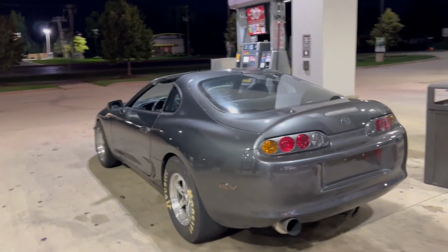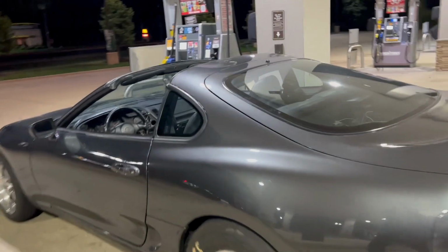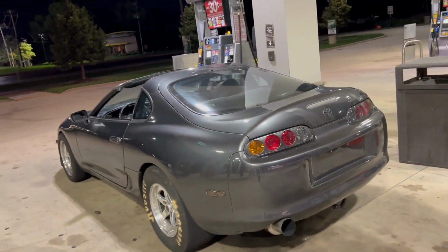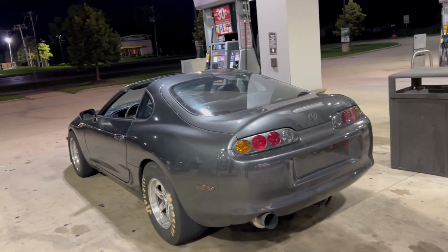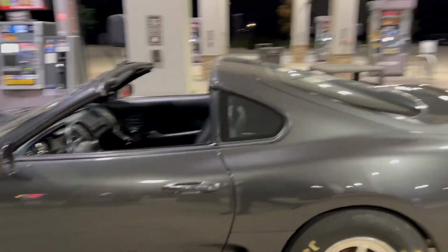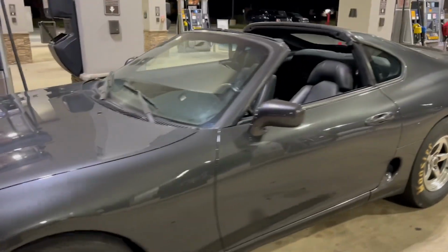The original color of the car is black. You can see when you pop the hood, the jambs are painted. The paint job overall, I'd give it an 8 out of 10, maybe a 7.5 out of 10. It's a really good paint job. Honestly, it looks amazing in person. I didn't know what to expect when I first saw the car in person, and I thought it looked amazing. There's not too much orange peel.